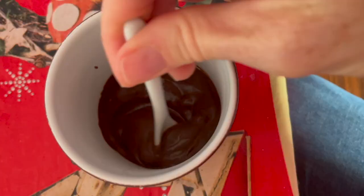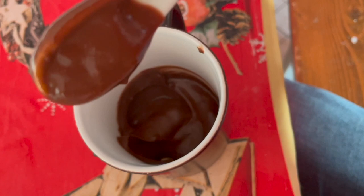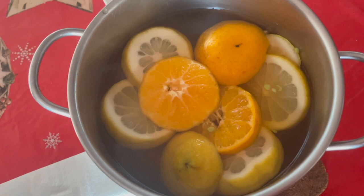I've just arrived at Aniella's house and I have been given immediately a hot chocolate. Look at this hot chocolate. Amazing. And this is the tea that Teresa makes. She calls it her tea of salads.